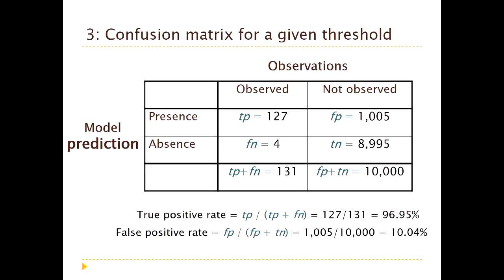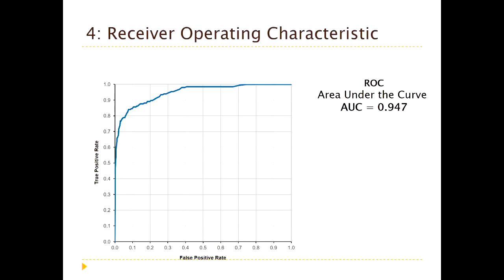Similarly, with false positives, we can say in a sample of 10,000 squares, the model predicted it should be present in 1,000 of them falsely. Of that 10,000, 1,000 were false presences, which is 10% false positives. We can then take those two values and plot them against each other. So here's our false positive rate and here's our true positive rate, and we can plot 10% against whatever it was, 90 some odd percent. And we can do that for each possible threshold. We can go threshold 1%, 2%, up to 99%, 100%. And that gives you a trace, which is known as a receiver operating characteristic, or ROC curve.